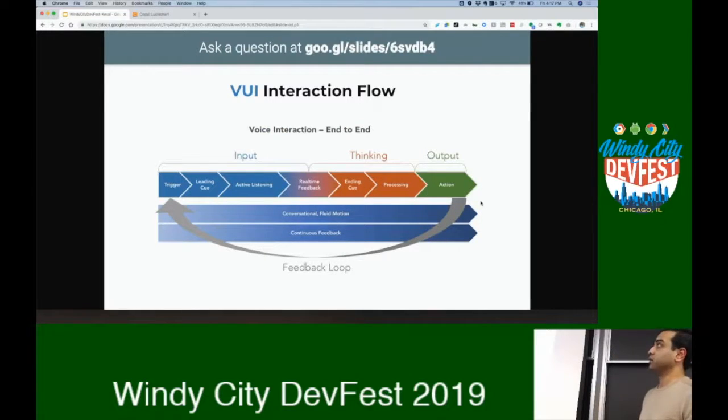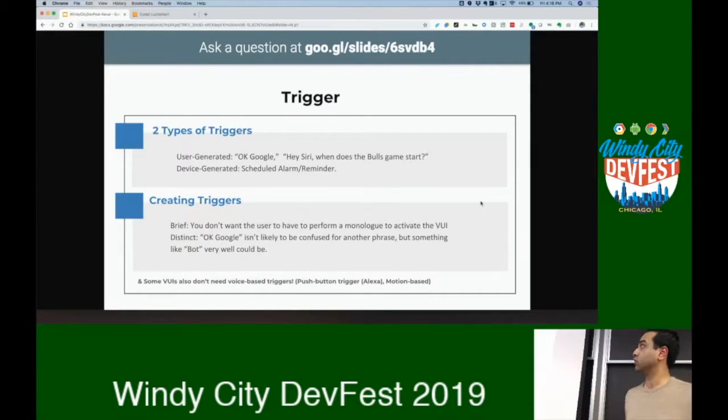Next is jumping into the interaction flow. We'll walk through the process of how a trigger happens all the way to an action. Starting with the triggers, we'll take common real-world examples so it's easier to follow. We have two devices like Apple or Google, where you initiate the trigger point of the voice conversation with "Okay Google" or "Hey Siri." Based on that, the system starts recording and understanding what you're trying to say.